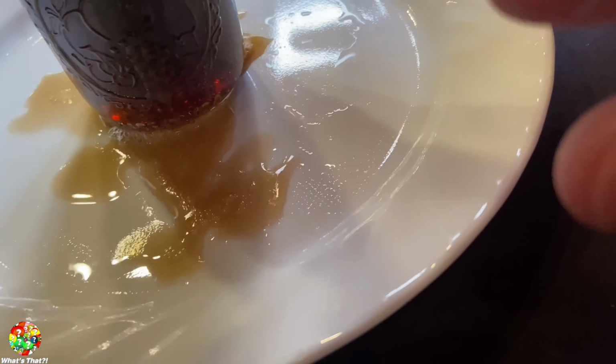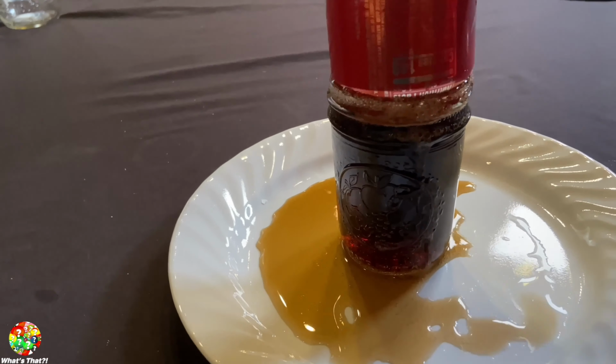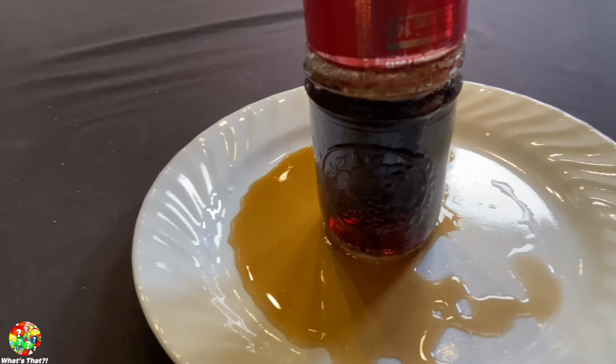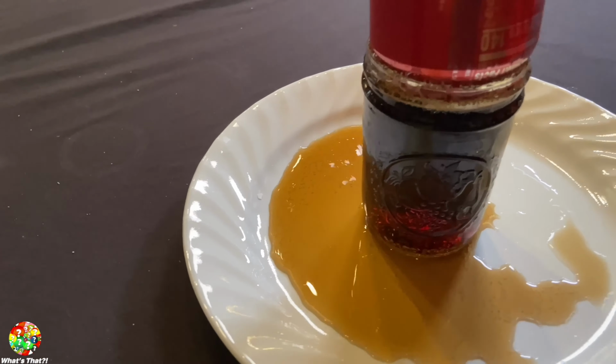Okay. So the fizz did not come out, but the jar itself is too small, and that's why it's starting to overflow. But the fizz hack definitely does work. I can't believe it, but we actually had two back-to-back soda hacks that worked. It did. I saw it.